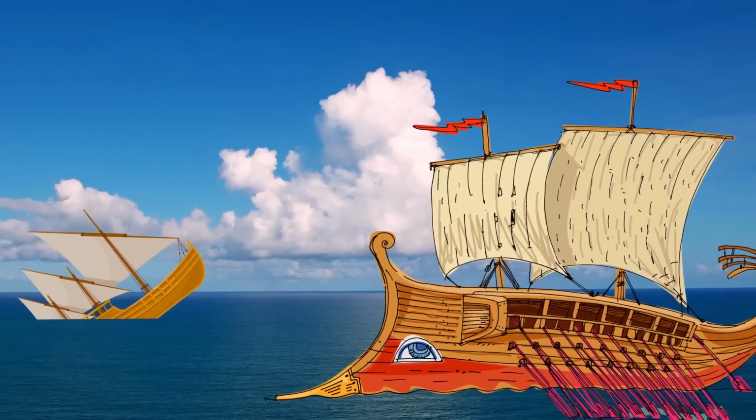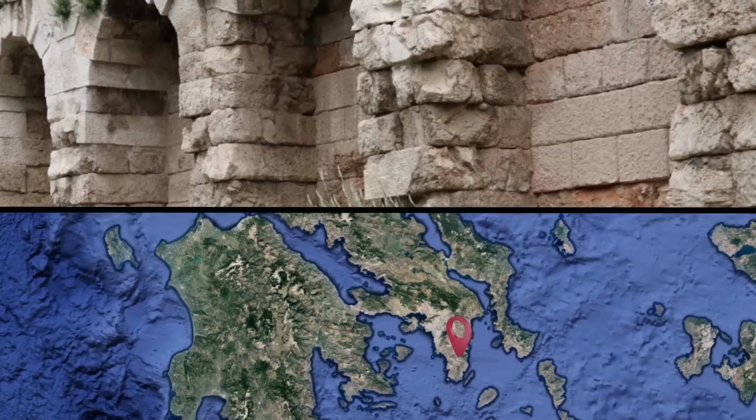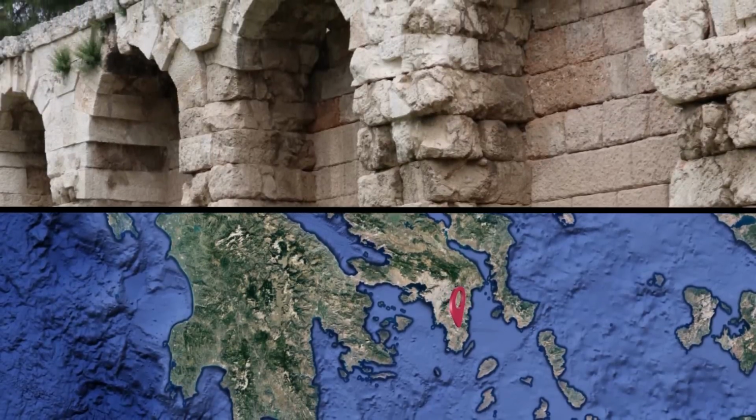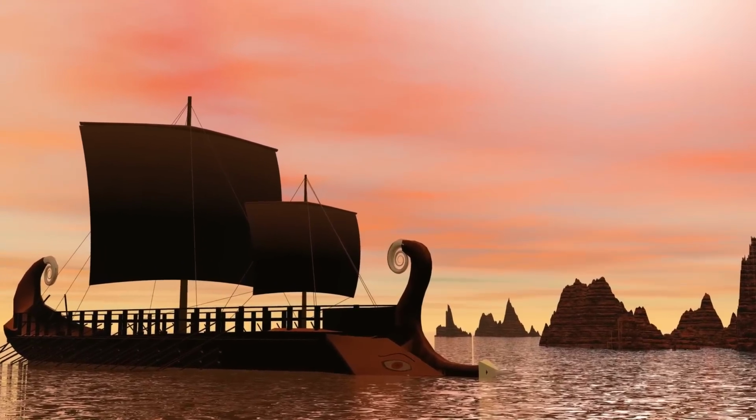The end result was that no navy could topple them. This left Athens untouchable, thanks to its fortified walls, clever geographic position, and the fleets of boats protecting the harbor.